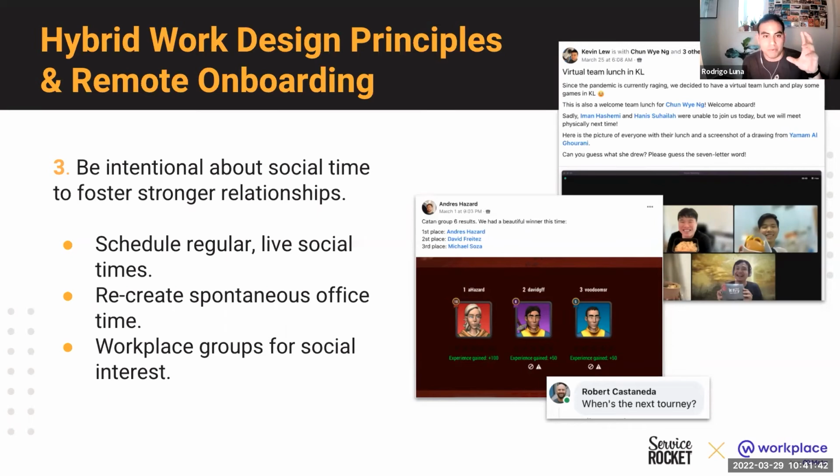Pin important posts in that group. Create a group dedicated to onboarding, and once they join the company, make sure that everybody has access. And if you don't have admin access to your Workplace instance, you can work that out with those who have the admin access. But make sure to follow up. What are the topics, or what are the modules that everybody is going through?